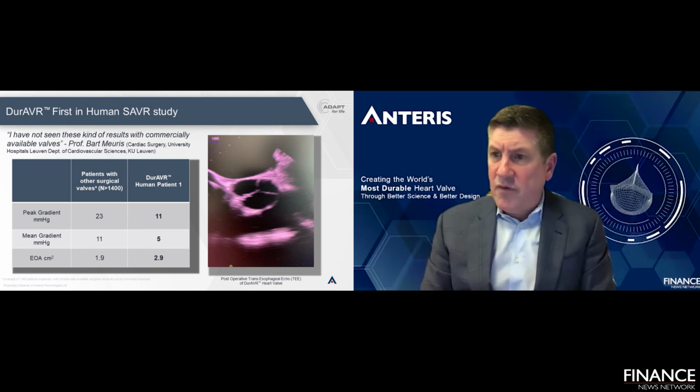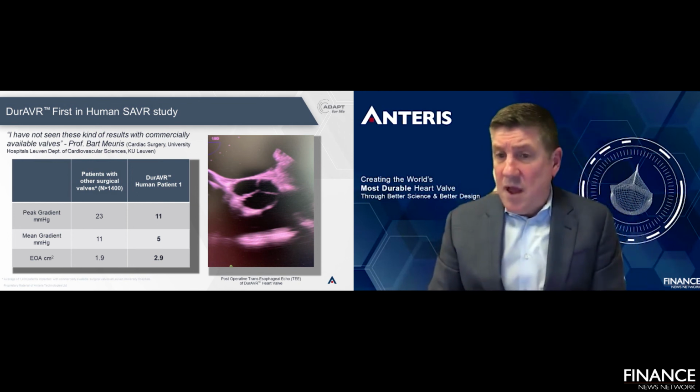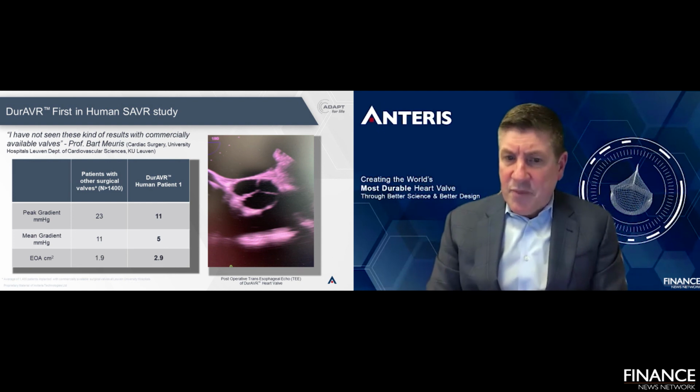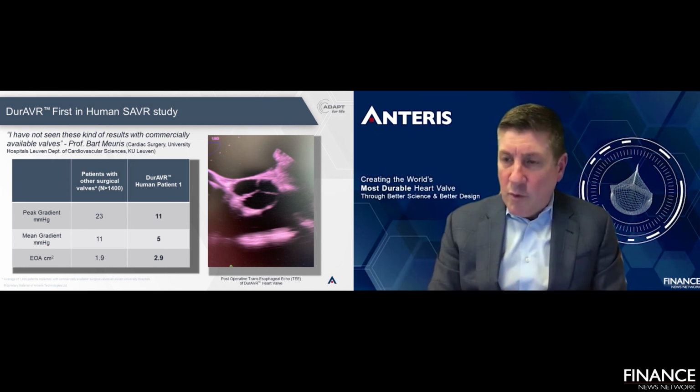And down the track, we will, of course, commercialize DurAVR in the surgical setting because there is still a $1 billion market for that. But the point of what we're showing here is the hemodynamics. Now, remember, 50 millimeters of mercury is how you present with severe stenosis, and 5 is normal. You can see here these patients are typically coming out with 5 with an opening of about 2.9 to 3. And that opening area, the so-called EOA, is measured in centimeters squared. That's the dilatation of the valve when it's fully open. Normal range is about 3.